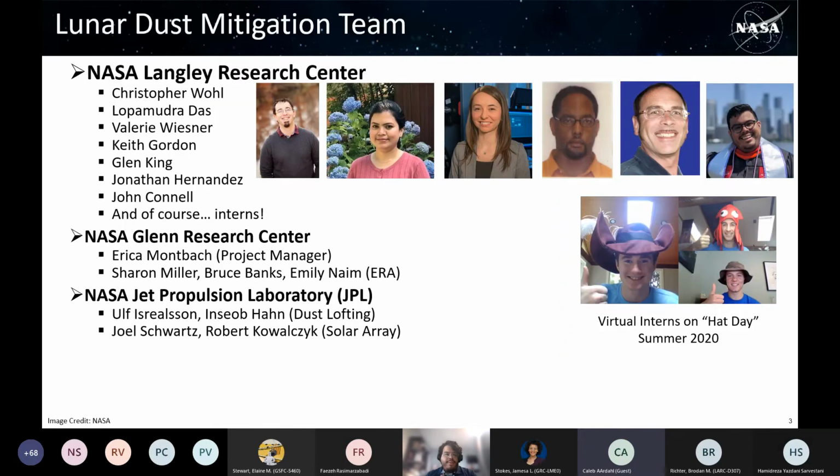And this is the team I work with. We are an amazing, collaborative and diverse group of people, ranging from chemists to electrical engineers. You name it, we have it. The majority of the team is here at Langley, so I want to acknowledge them all: Chris Wohl, Lopadas, Val Wiesner, Keith Gordon, Glenn King, and I. We also have a couple people at Glenn and at JPL as well. And I'll explain what they do in just a bit, since this is a very multifaceted project.